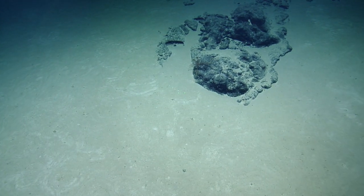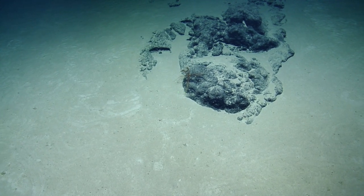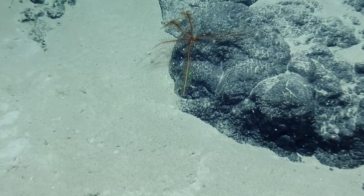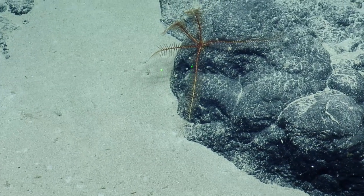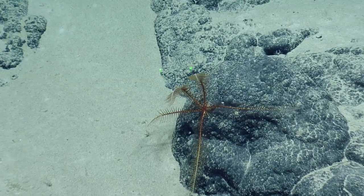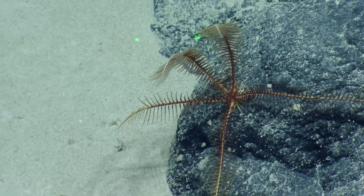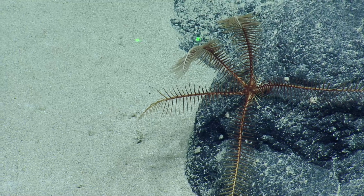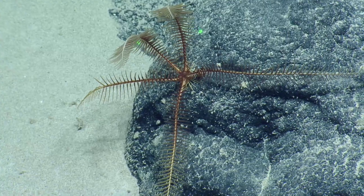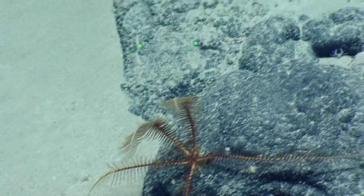What's this little cross action? Can we zoom in, please? Ooh. Is that a crinoid? Yay. That's our first crinoid of the dive. Unstalked. What cool creatures. Alien stuff. Thank you. Beautiful.